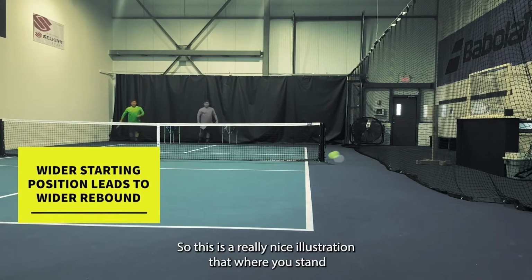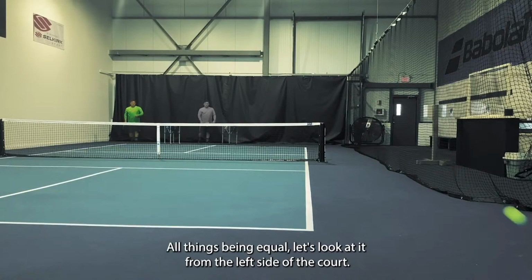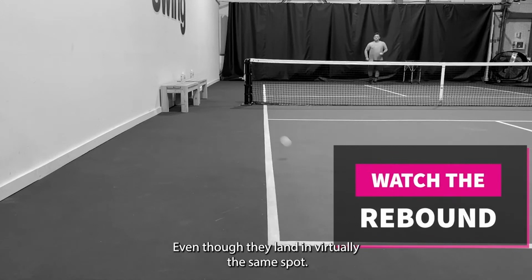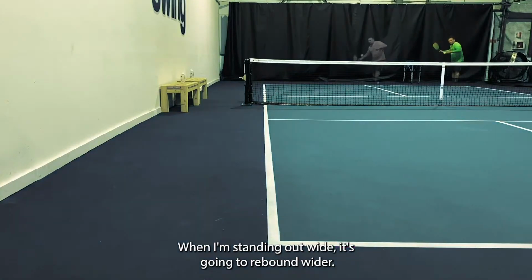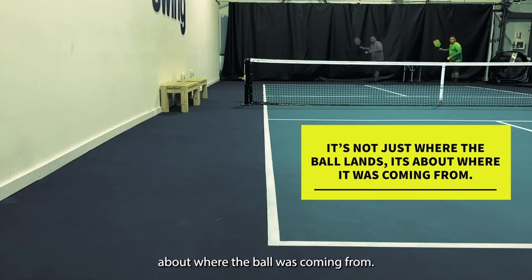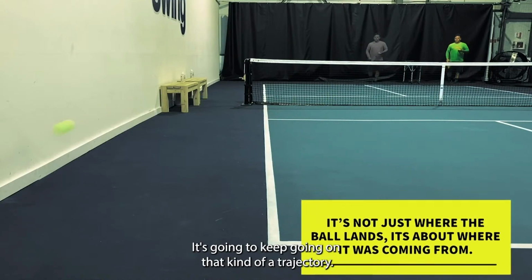So this is a really nice illustration that where you stand makes a difference. If you're standing out wide, that ball is going to rebound wider, all things being equal. Let's look at it from the left side of the court. You're going to use this a lot when you're serving to a right-handed player's backhand. Okay, so check out the first one and check out the second one. Even though they land in virtually the same spot, when I'm standing out wide, it's going to rebound wider. It's going to have a much better effect getting out to the backhand or pulling my opponent off the court. Because it's not just about where the ball lands, it's about where the ball was coming from. Because where the ball is coming from before it lands is going to influence where it keeps going. It's going to keep going on that kind of a trajectory.